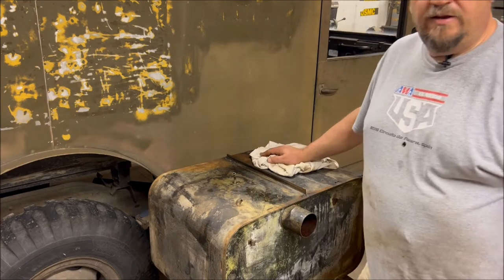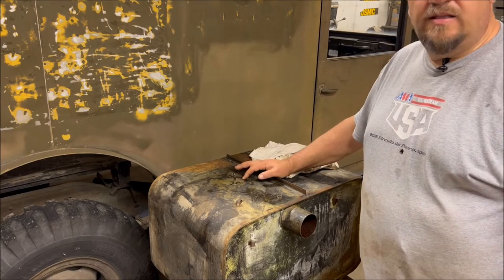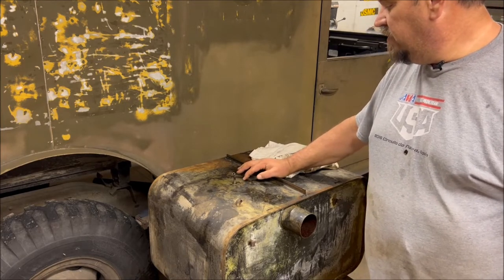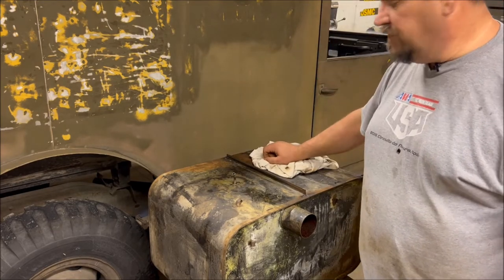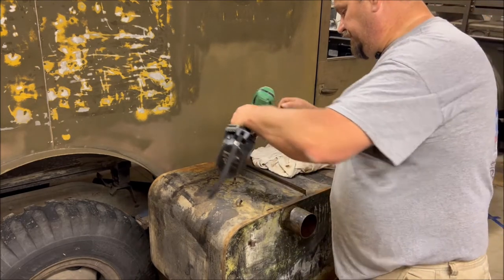All right, we still had a little bit of a setback here. Even though we did get the sock off the end of the pickup in the tank, we are still not getting flow through. So we're gonna resort to phase two. We're gonna drill a pilot hole, use the saber saw, cut the pickup out, get it on the bench where we can fully work at it, and then weld it back in. So wish me luck.